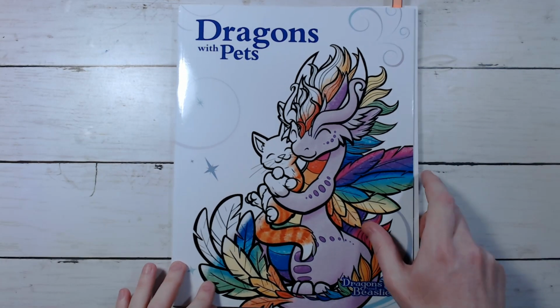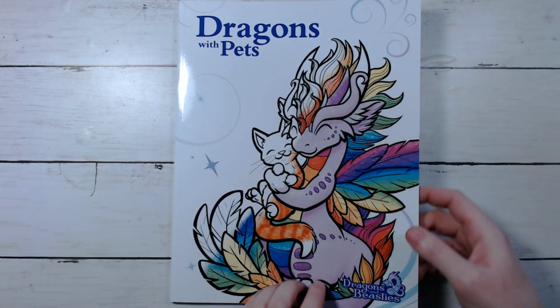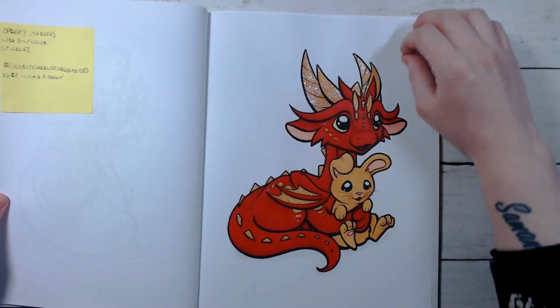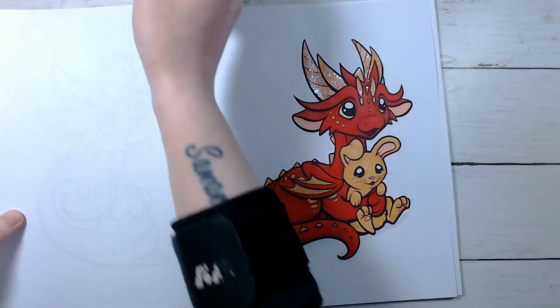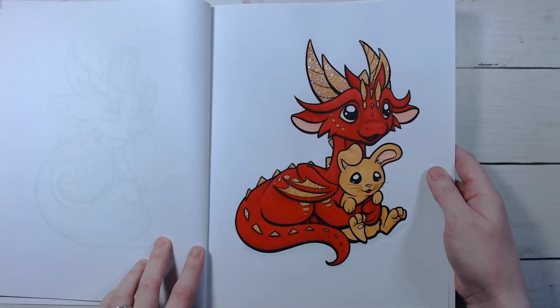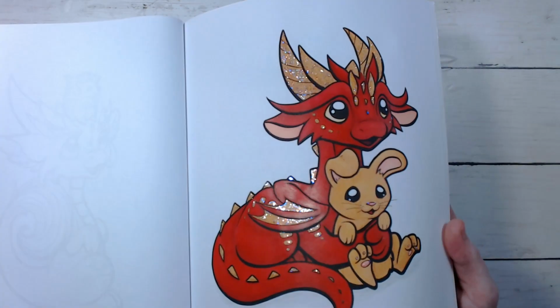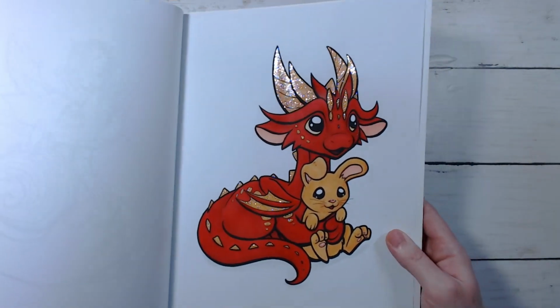Then I did a page out of Dragons with Pets, which is a super cute book. I think it's supposed to be for kids, but you know, I'm really just a big kid anyways. And I did this page, and I used apparently all kinds of stuff. I used these spray markers with the Lyra pencils on top, the Rembrandt, and I got lots of Stickles on here. It's very sparkly, and I think it turned out really cute.